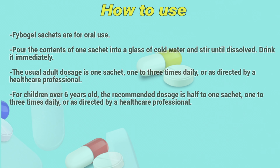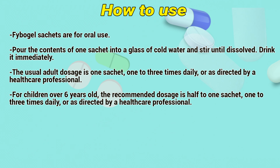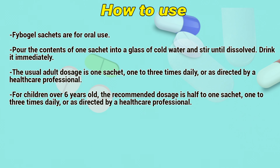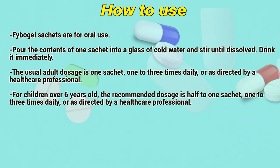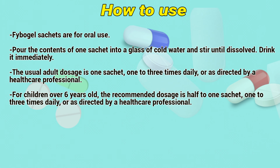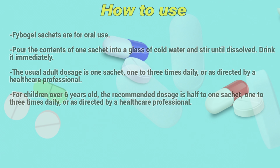How to use: Fybogel sachets are for oral use. Pour the contents of one sachet into a glass of cold water and stir until dissolved. Drink it immediately. The usual dosage is 1 sachet 1 to 3 times daily, or as directed by a healthcare professional. For children over 6 years old, the recommended dosage is half to 1 sachet 1 to 3 times daily, or as directed by a healthcare professional.